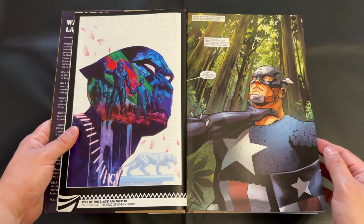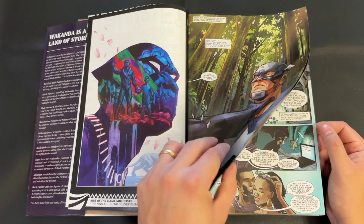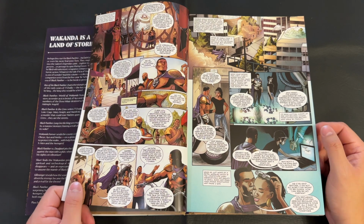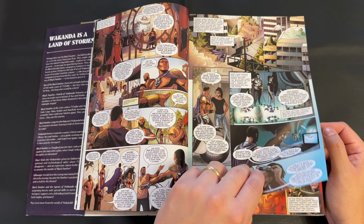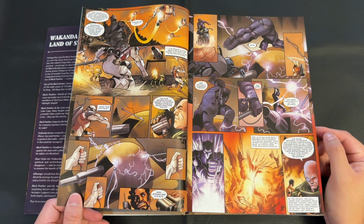But this book here, The World of Wakanda, is honestly a collection of miniseries that either have to do with Black Panther, Wakanda, or his general cast of characters. All of these kind of miniseries and little one-shots and things like that together comprise this book, and I think it's a really great way to collect an omnibus.